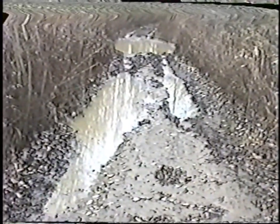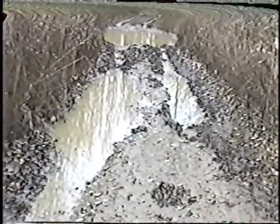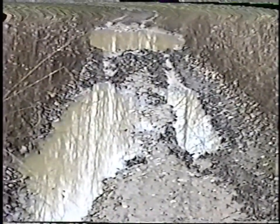Country roads like this are not uncommon in southeastern Ohio. We would refer to this as an ephemeral pond, and we've seen green frogs breeding in these. Toads use them frequently as well.